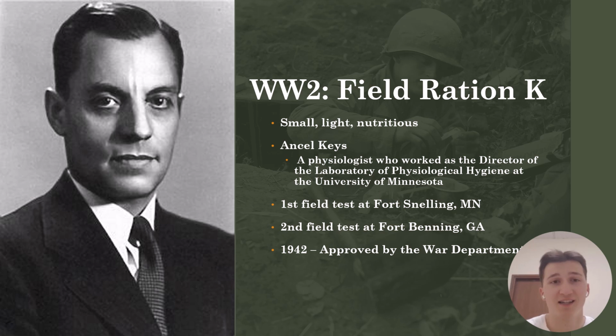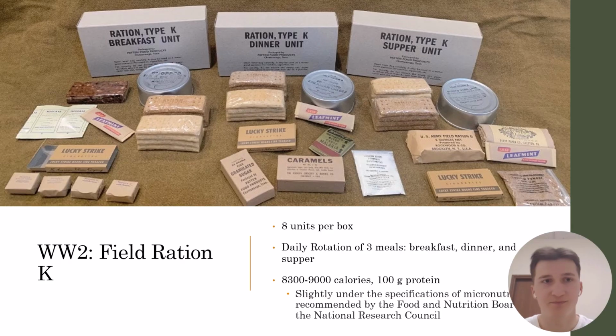With his findings, Keyes presented the ration to the War Department, and they wholeheartedly approved. In 1942, the ration Type K, which was named after Keyes, went into production. The K ration was packed in 8 units and provided 8,300 to 9,000 calories, 100 grams of protein, and went slightly below micronutrient guidelines. The daily rotation consisted of 3 meals: breakfast, lunch, and dinner.